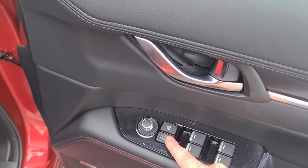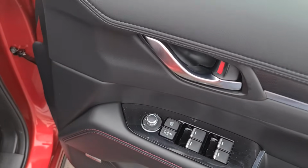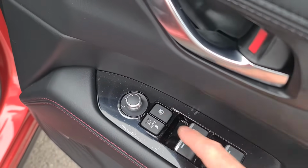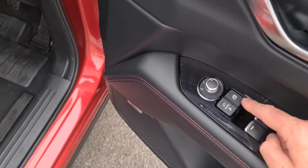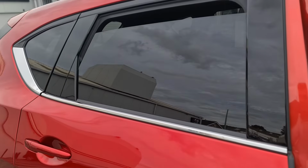And what most people want to do is just have it resting in the middle position so that they're all doing it automatically. This button just here is your child lock for the windows. So if you press this one, none of the windows will work in the car besides the driver's button. Press it again and they all work.